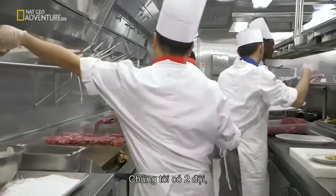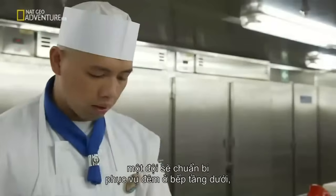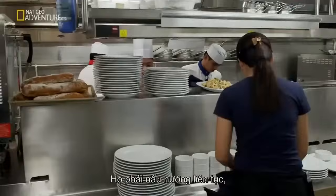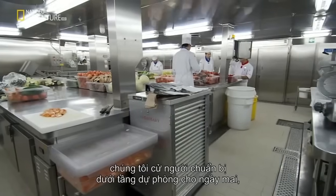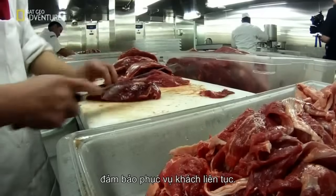We have two teams. One would be prepping for the night service downstairs in the downstairs galley, whilst service is going on that night as well. So you've got continuous production, even though we're doing 150, 200 on the evening. We've still got the guys downstairs prepping, making sure we've got backup for the next day. So it's a continuous stream.